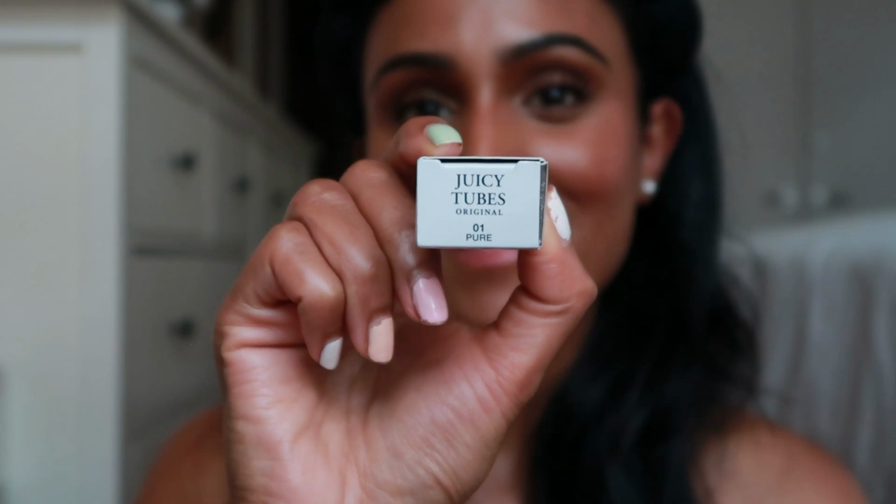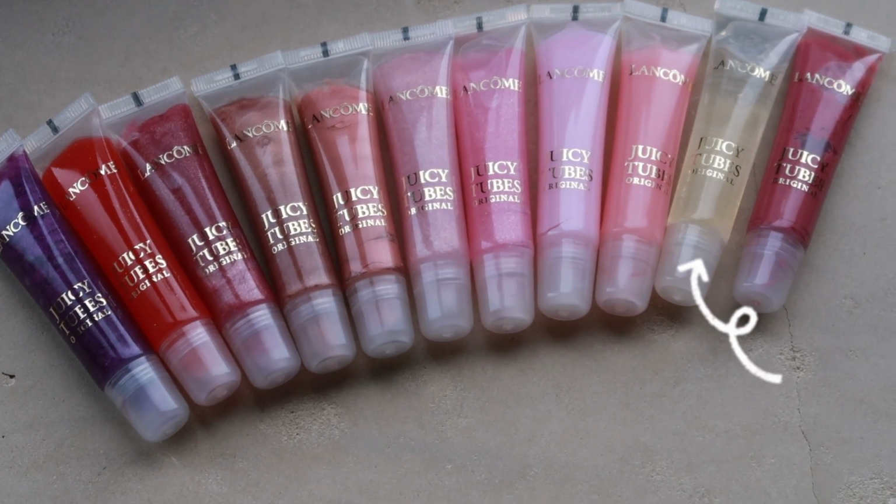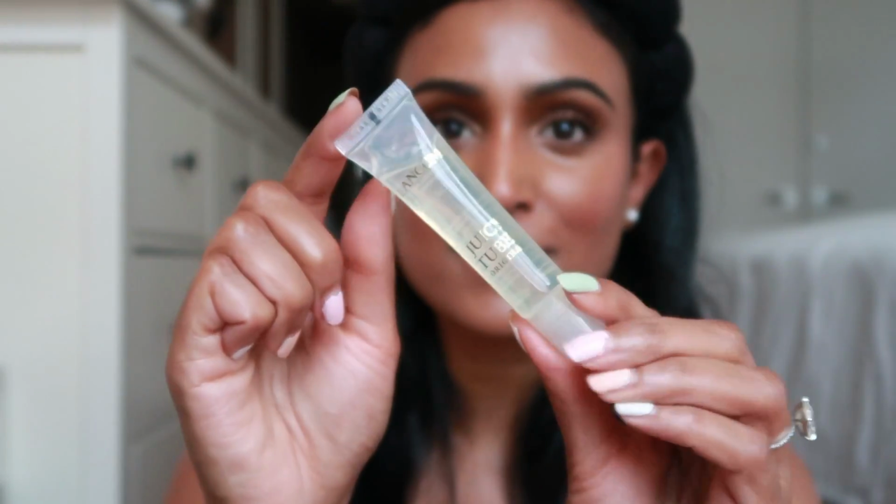My friends at Lancôme sent me a bunch of Juicy Tubes, and I remember these so well, and we're gonna just start swatching every single one of them. Shade number 1 is Pure, and this is a clear gloss, what I assume. Yep, it's just a straight up clear gloss.